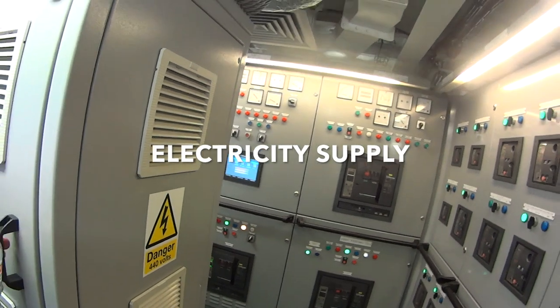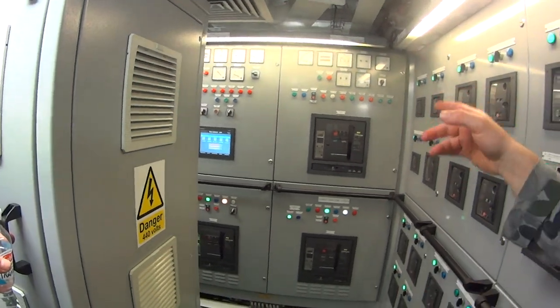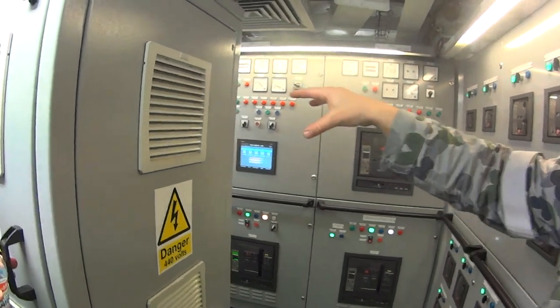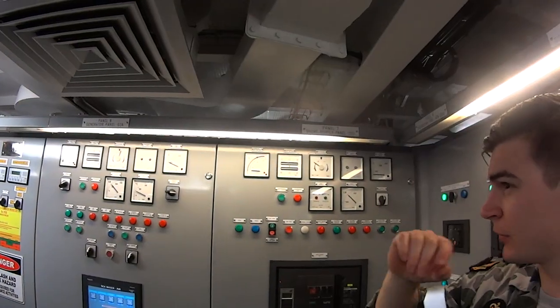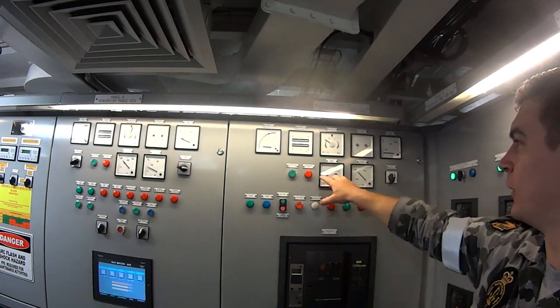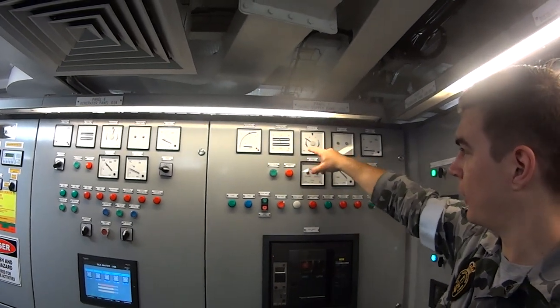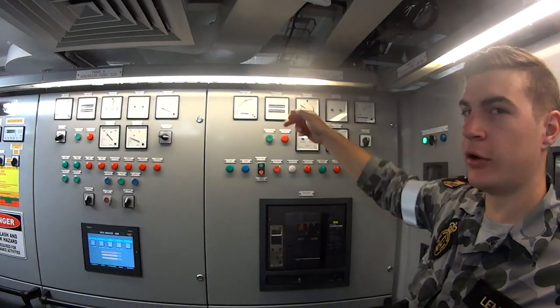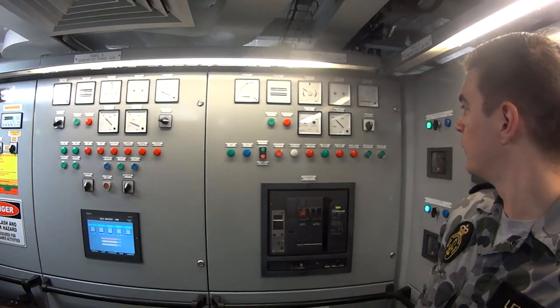Bus ties, so they're the big circuit breakers where the 440 volt is coming into it, and then that connects the power to the main board and then to the rest of the ship. So if you're trying to power two diesels together, you need the phase rotation to be going the right way, so that's going to be spinning that way, get the green light, and then when it's at the dead zone is when you can connect them together and you close it.